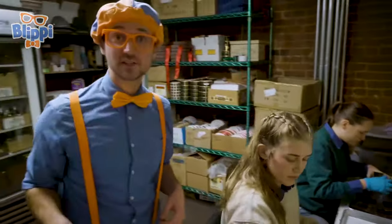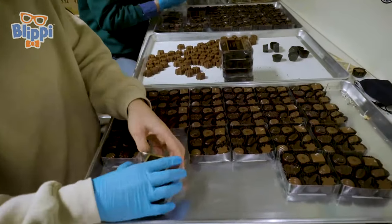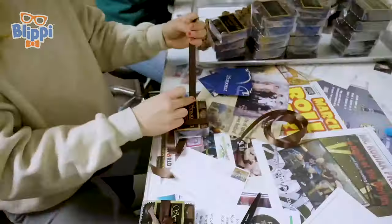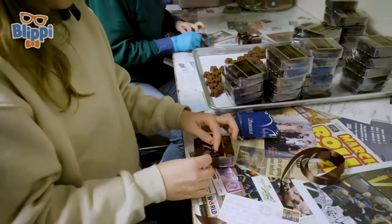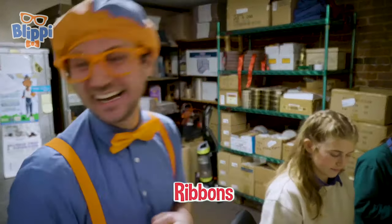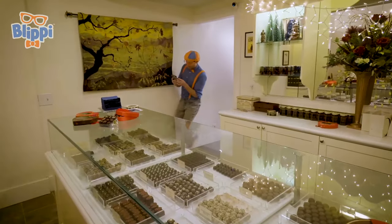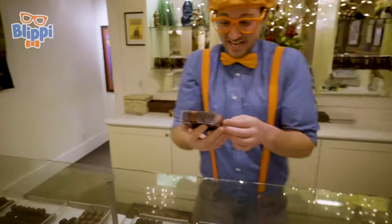Did you see how they put the rest of the chocolates in the base? And now they're putting the tops on. Check it out. And do you see what they're doing now? Yeah, now that the boxes are fully enclosed, now they're tying ribbons all around it to make it look pretty. They did such a great job boxing up this box of chocolates. Do you like it? Yeah, it's so yummy.